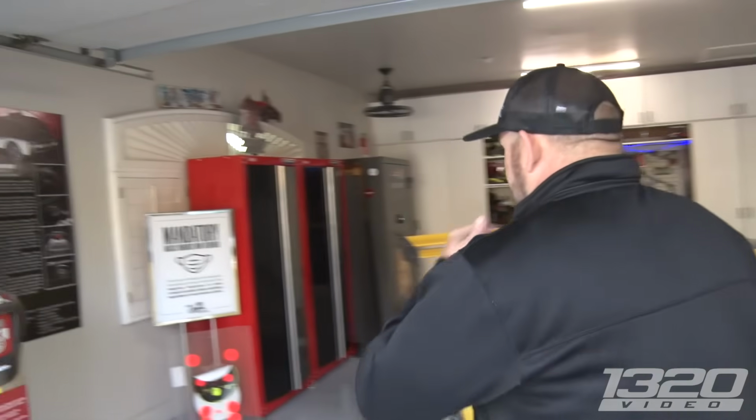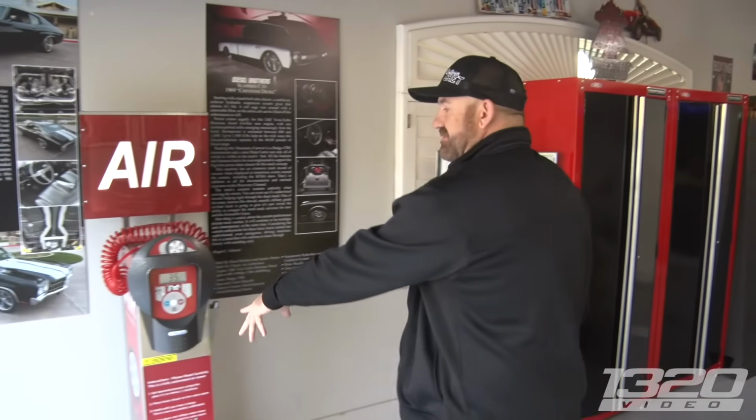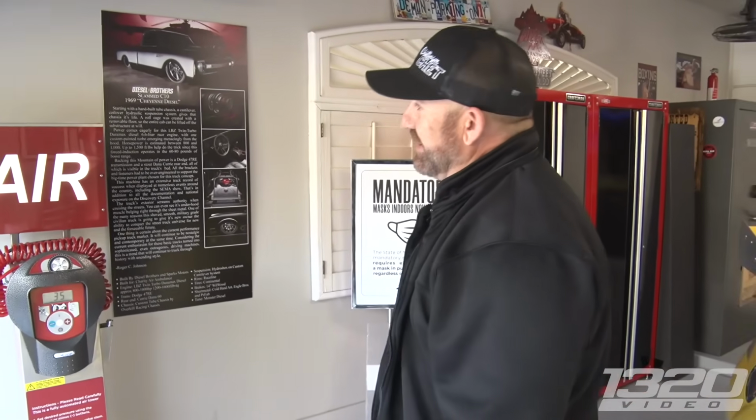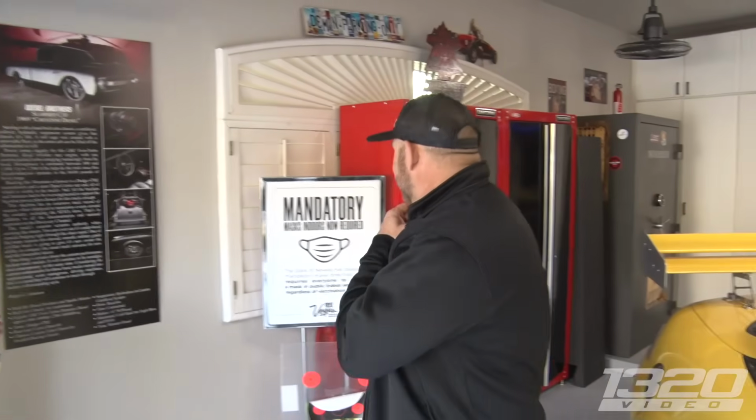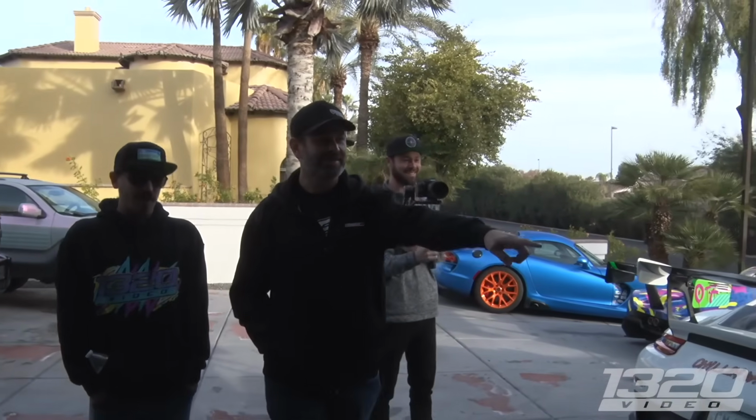Here, walk us around the garage real quick. Show us what we got. Okay, yeah, no problem. So these are kind of funny. This is an actual functioning regular air pump. Did you steal that from a gas station or something? I did steal it from SEMA. SEMA. Yeah, as well as that. That's my favorite air machine when I go to the gas station. Dial up your pressure.